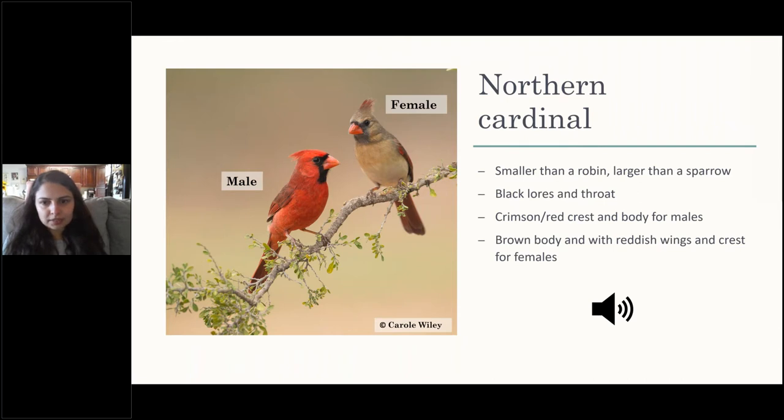So as you just noticed, they also qualify as whistlers, but they don't just repeat the same thing. They have kind of a slow introduction and then a very fast ending. And that's very different from the robin, which is kind of the same throughout the whole thing. Interestingly, both males and females can sing for this species.